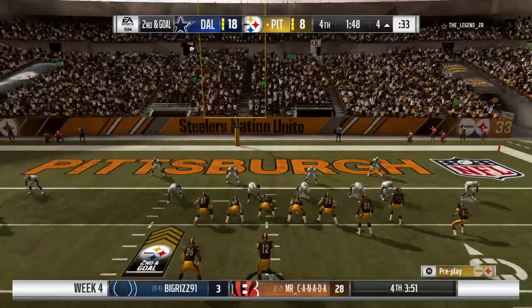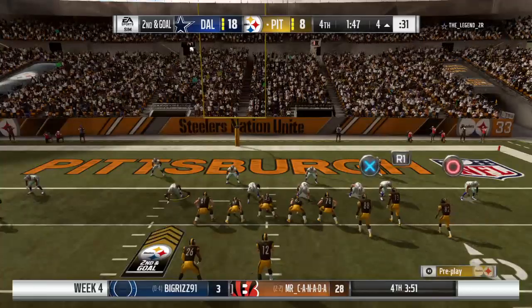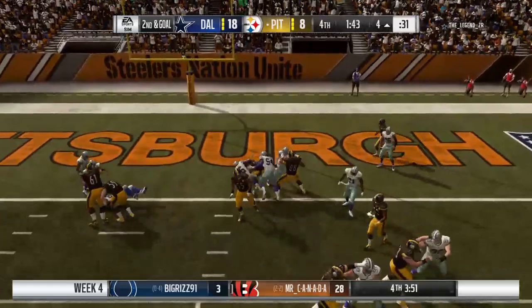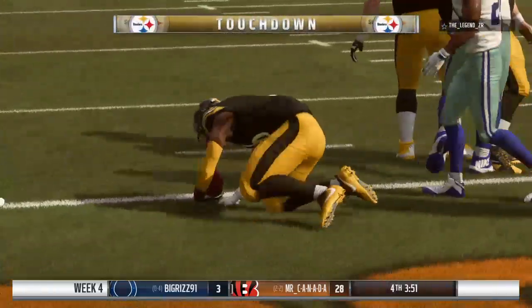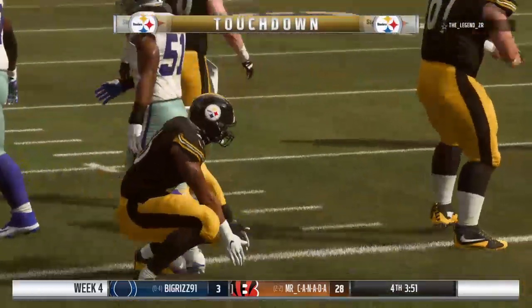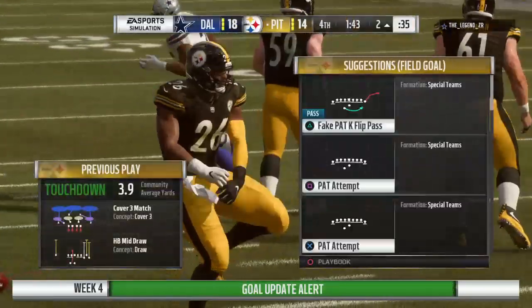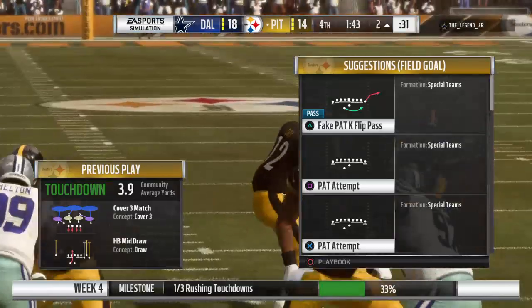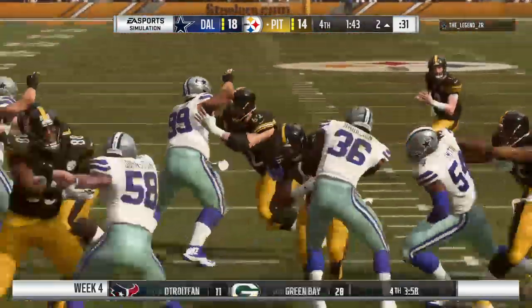Now the Steelers hustling up to the line of scrimmage. They'll give it to him up the middle. And he's into the end zone. Touchdown, Steelers. Le'Veon Bell, his 2nd touchdown on the season. And the Steelers are able to make this a close game again.